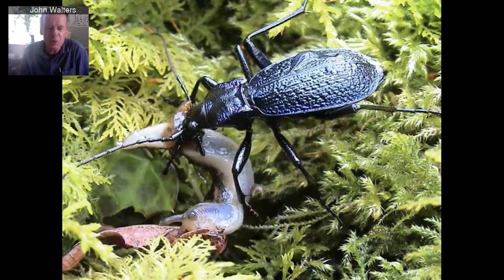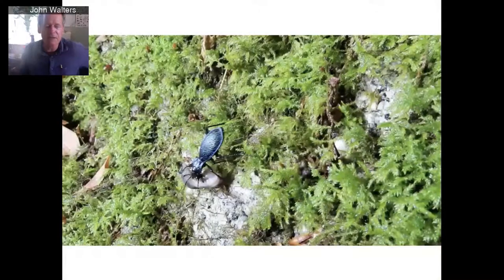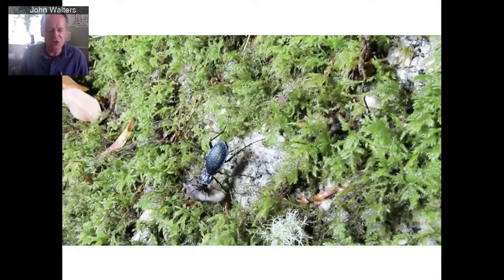There it is munching away. So this slug, there's not much left of it now. It's after about 10, 15 minutes. And here's a little bit of video I'll just play you of a beetle. This was out near Sanford Spiney in May this year. This one's just caught a slug, and they're just starting to eat it.